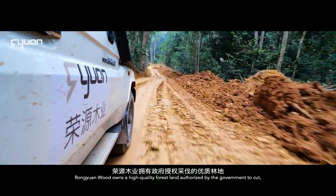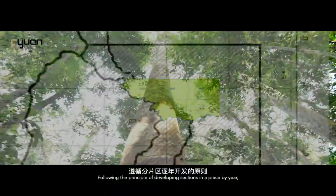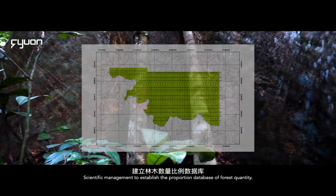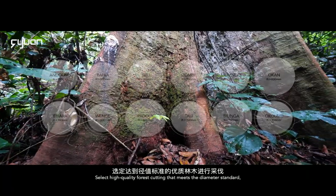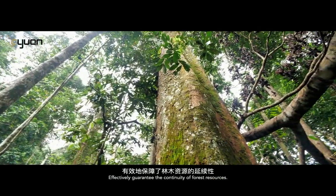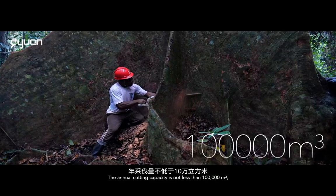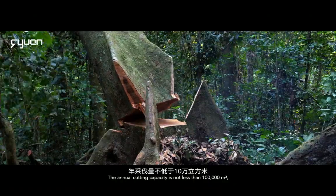by the government to cut, following the principle of developing sections in a piece by year. Scientific management to establish the proportion database of forest quantity. Select high-quality forest cutting that meets the diameter standard. Effectively guarantee the continuity of forest resources. The annual cutting capacity is not less than 100,000 cubic meters.